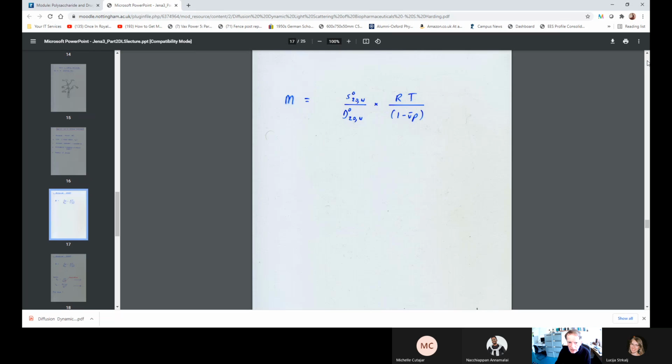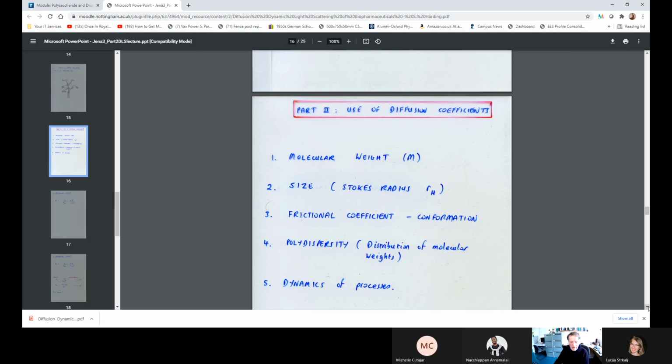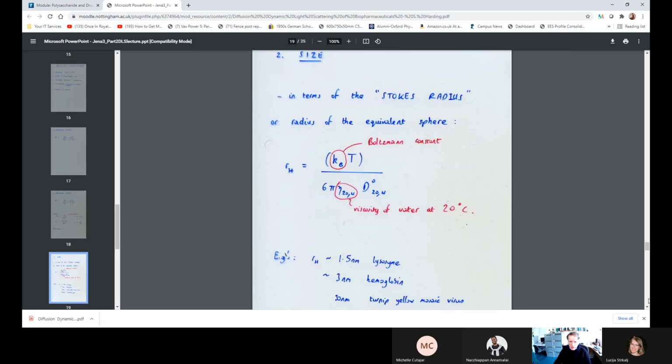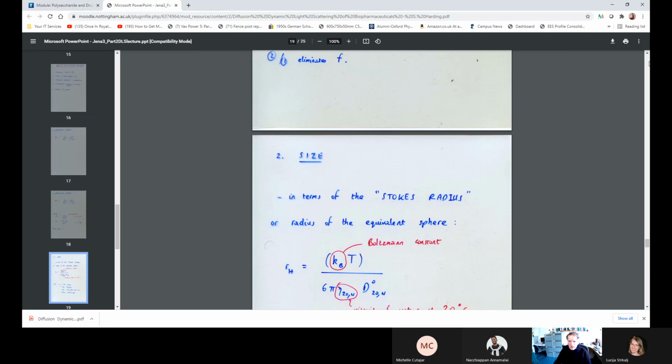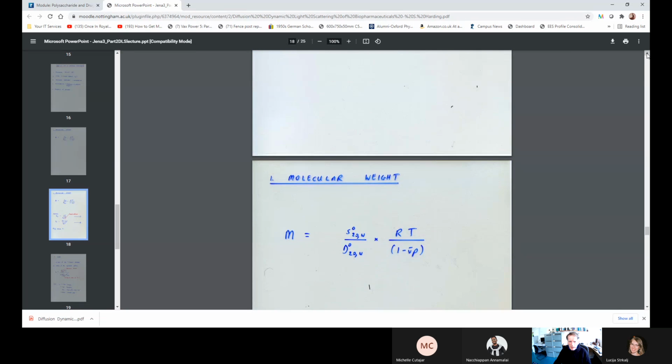Right, so the final part is what we can do with the diffusion coefficient once we've measured it in this very simple, I say simple, it's not simple in terms of physics, but simple in terms of operation, simple to use method. We can get molecular weights, sizes, size distributions or polydispersity. We can get estimates of the conformations of the molecules by what's called the frictional coefficient, and we can assay dynamics of processes. So five things we can get with this method. So the first thing is molecular weight.